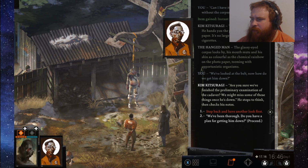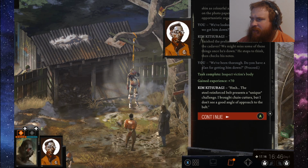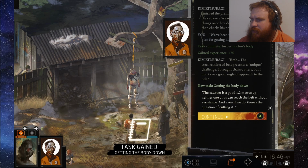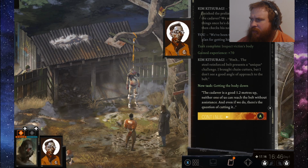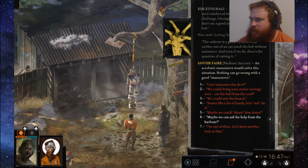You've been thorough. Do you have a plan for getting him down? The steel-reinforced belt presents a unique challenge. I brought chain cutters, but I don't see a good angle of approach to the belt. The cadaver is a good 1.2 meters up. Neither one of us can reach the belt without assistance. And even if we do, there's the question of cutting it. An acrobatic maneuver would solve this situation. Nothing can go wrong with a good maneuver.